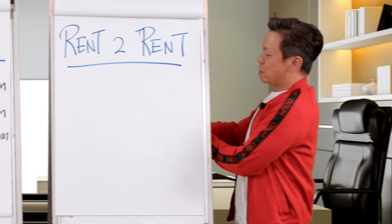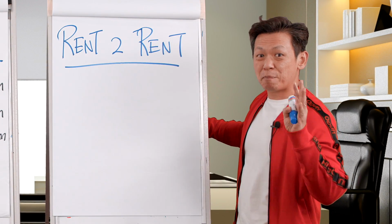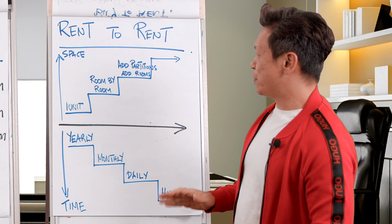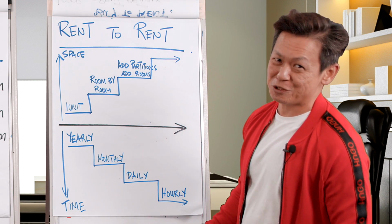Easy, right? So I'm going to give you a formula for rent to rent so that can give you a better idea of how you can play this game better. Okay, ready? So this is the formula right now, as you can see. I've broken this down. It doesn't look that complex. Let me just explain this to you right now.